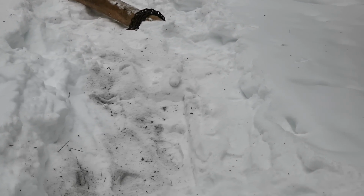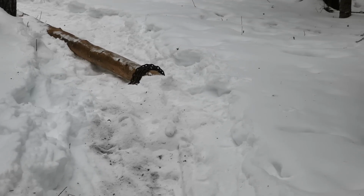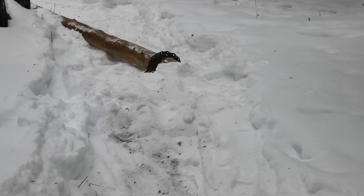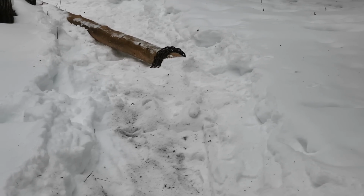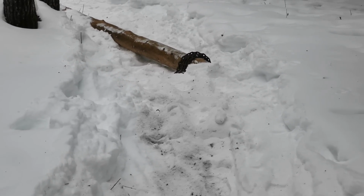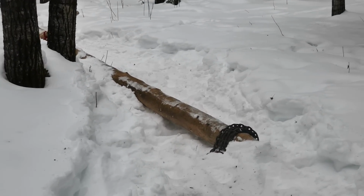This is a big 24-footer that tried to get in last night, and I finally just cried uncle. We were tired, hot, wet. Thought we'd try it again today, but with the temperatures up near freezing, I don't think the snow's got a good set to it, so I think we're going to have trouble. But you can see as we try to bring it around these corners, that's been the real issue.